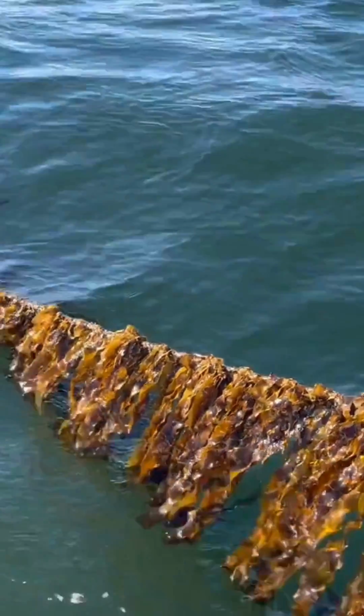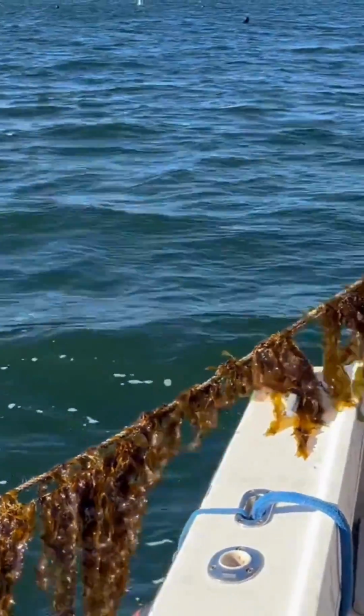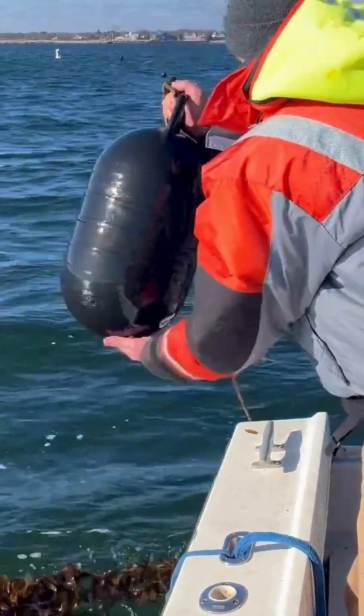As we returned throughout the winter, we were excited to see exponential growth. The kelp along all 5 of our lines was doing fantastic. Every time we pulled a line up for measurement, we were excited to see what was below the surface.